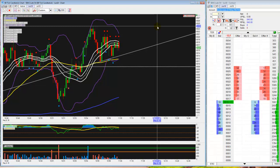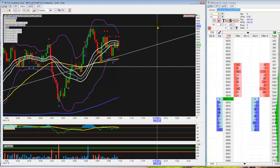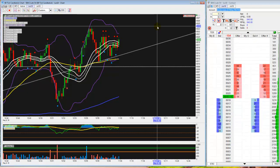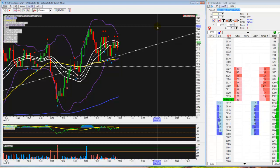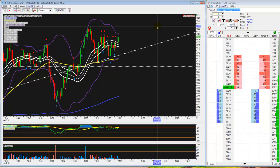Let's be patient here. We don't see what we want to see. We're standing aside now. Honestly, I think it could retrace back to the S1 line at least, and maybe even get back to breakpoint. So let's stand aside.